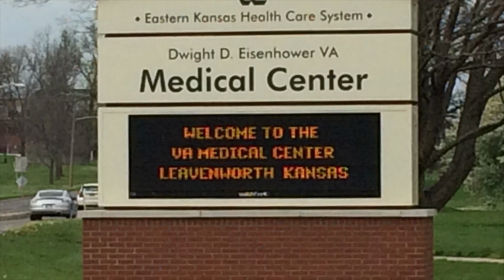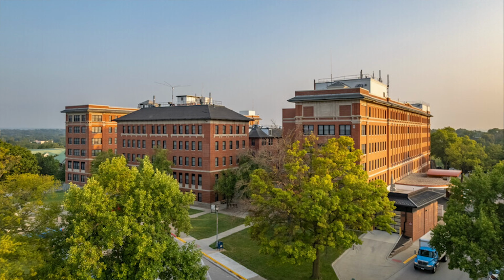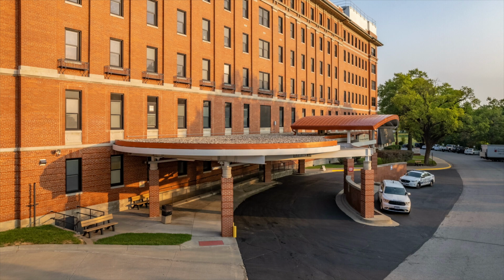In addition to rotating at the Kansas City VA, we also have the opportunity to rotate at the Leavenworth VA. This is a critical access hospital about 30 minutes northwest of the city. This provides an opportunity to practice medicine in a resource-limited area to broaden our knowledge and skills. Now, let's head back to main campus to learn about the best part of our program, our residents.